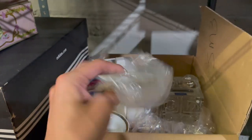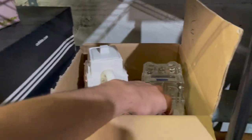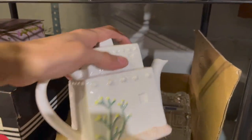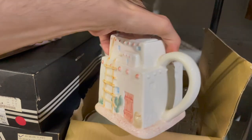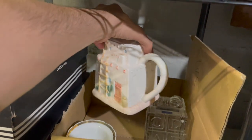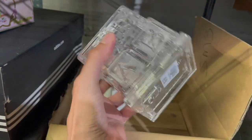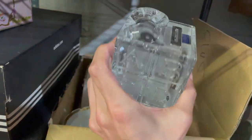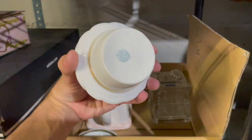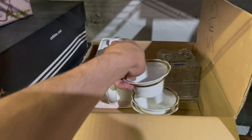Some Boy Scout badges. This teapot is Otagiri. Oh, more. Teapot is Otagiri. That's cute. It's a little village house. Here's the Marquise Waterford bank, baby bank. So that'd be good for a first baby gift. What are these? Austria. There's two, there's three of them.